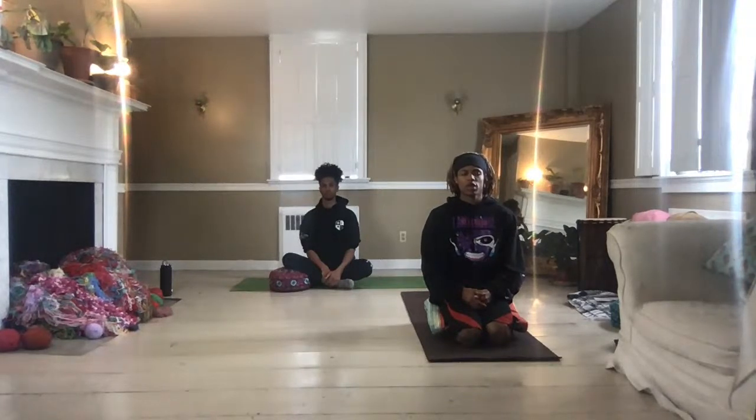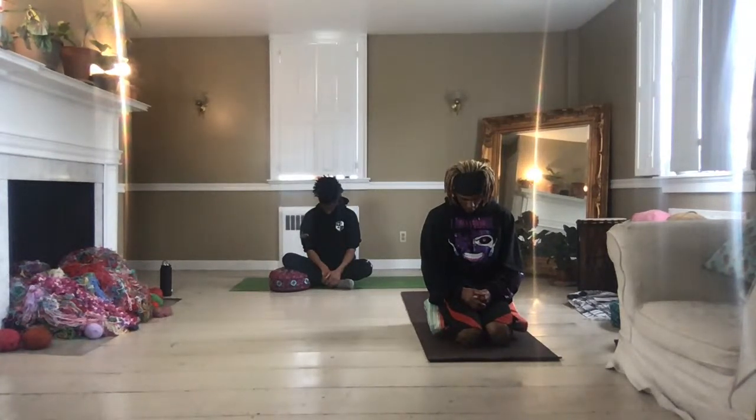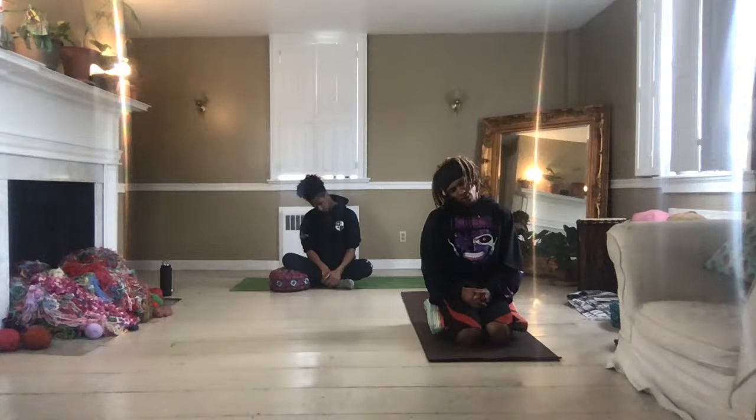And with control, we're gently going to tilt the head forward, bringing the chin towards the chest. Stretching the whole back of your neck. And when you're ready, going towards the right or left side, you can start gently rolling your neck all the way around.